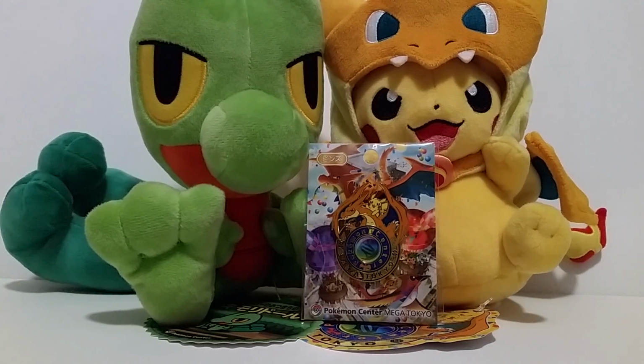These are all products from the Japanese Pokemon Center, as you can tell by the Japanese writing on the tags there. These are exclusives to Japanese Pokemon Centers. You won't find them anywhere else.